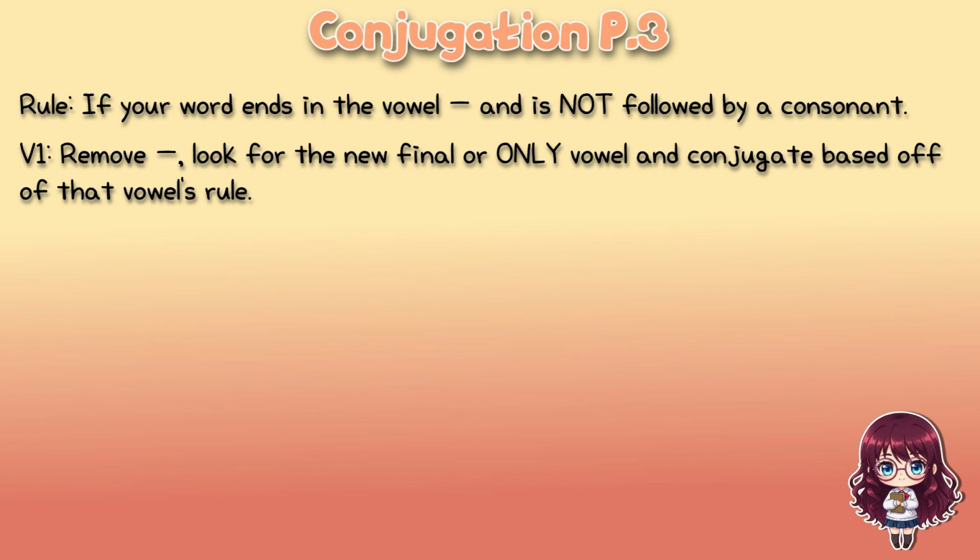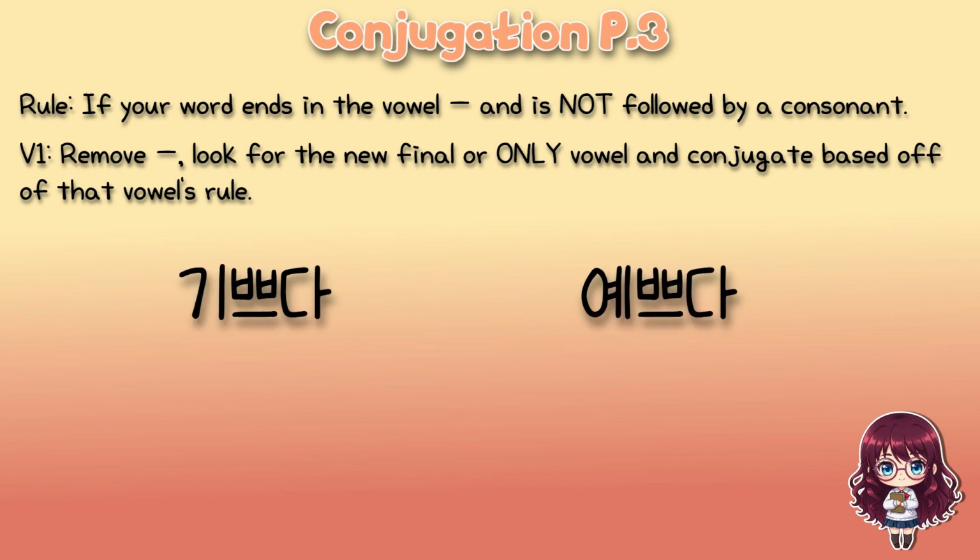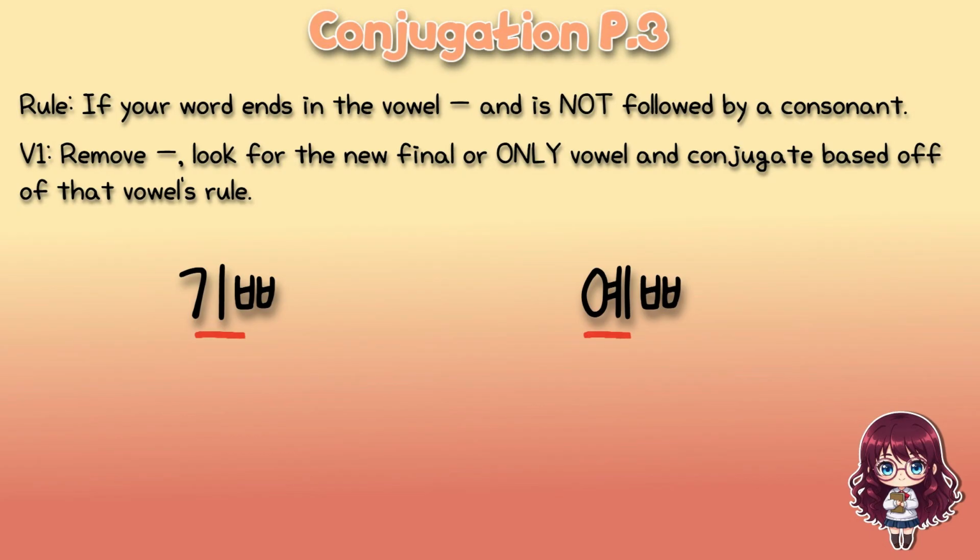So if we look at words like 기쁘다 and 예쁘다, after removing 다 and ㅡ, what are the last or only vowels left in the word? ㅣ and ㅖ. This all depends on what the vowel is, but when you find the final vowel and check to see if it has a final consonant or not, then follow the rules of that vowel. Sound confusing? Let's look at 기쁘다. We're left with 기 and a sung ㅂ. Our vowel is ㅣ and it is followed by a consonant.